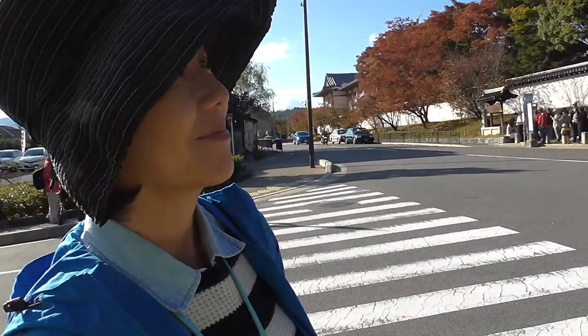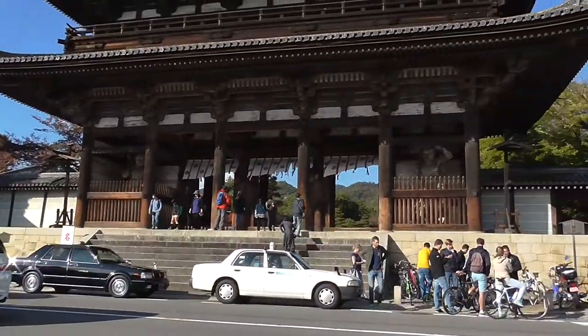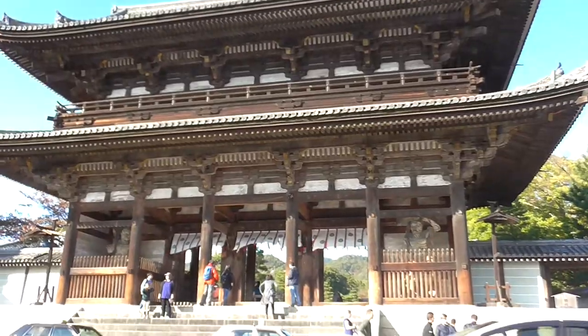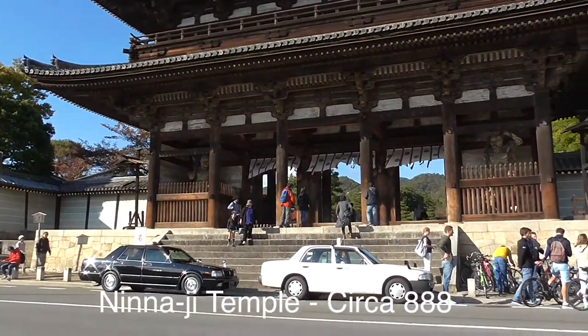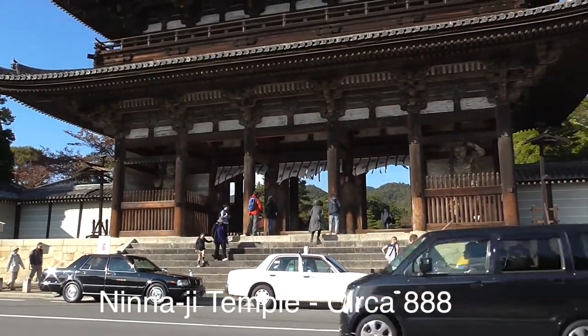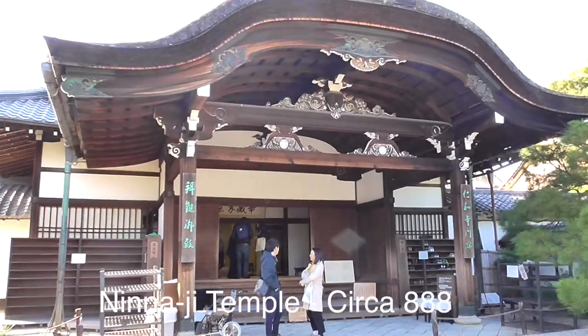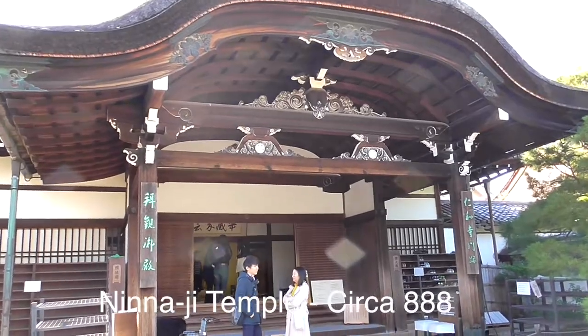Temple for the day. Masa, what is this temple called? This temple is Ninna-ji Temple. And I already see the guardians out there waiting for us. How old is this one? This one is built in 888. You come here to see the architecture.